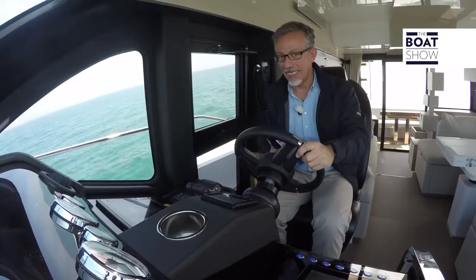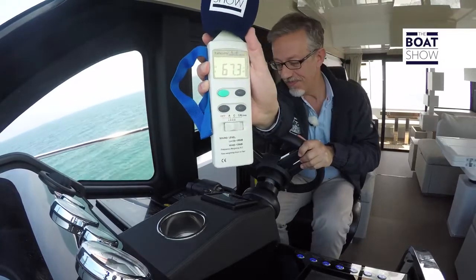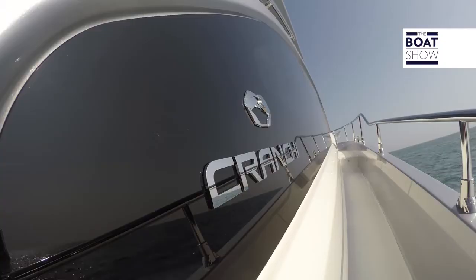One of this boat's strongholds is its low noise level. At cruise speed, it's 67 dB.